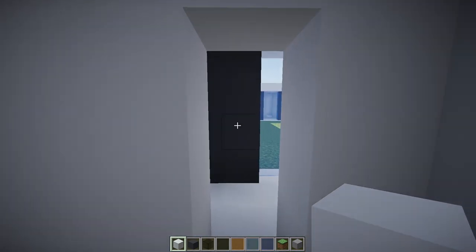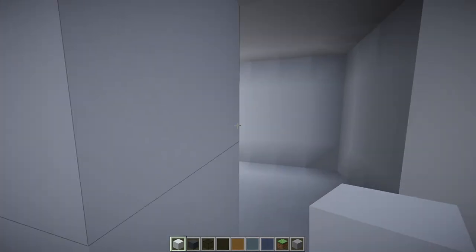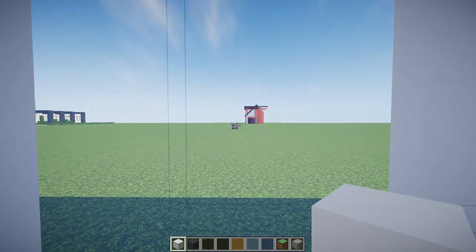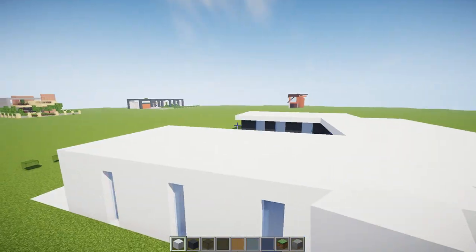So we got a door right here, and we got a door here into this bathroom, and we got a door right here. Pretty cool. I like this room a lot. This is going to be a good room. Hello, cow.